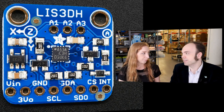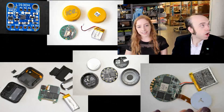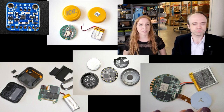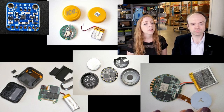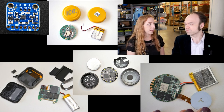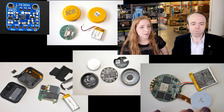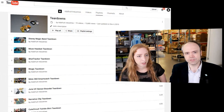Why, Becky, are you featuring the LIS3DH accelerometer? Well, let me tell you, Colin, it's because it has appeared in at least this many wearables teardowns that we've done. It's made by ST Micro, and you might remember it from such teardowns as the Ice Dot Emergency Mountain Biking Wearable, the Shine activity monitor, the Narrative Clip life logging camera, and the Whistle dog activity monitor. They all contain this component, the LIS3DH triple axis accelerometer from STMicro. The list goes on and on. It's a very popular kid. It really has some market penetration. Right, and penetration of our Teardown playlist, I suppose.